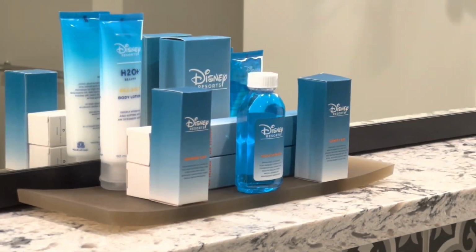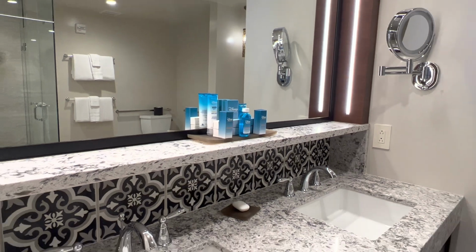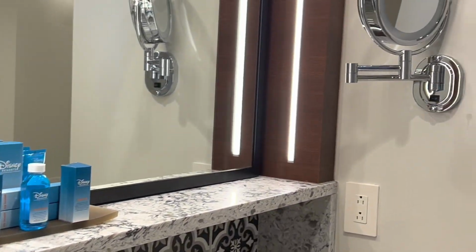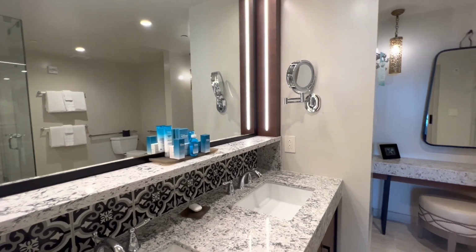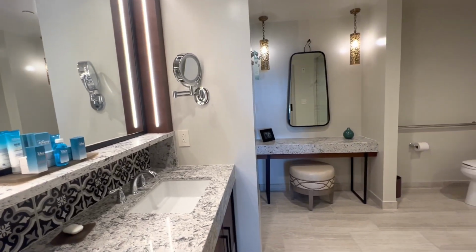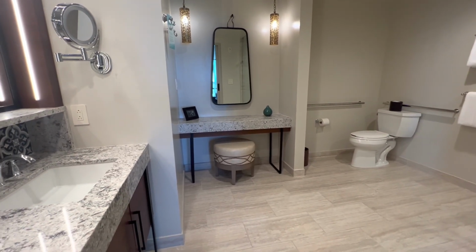Here's some of the amenities that they give you in this room. Some mouthwash. There was aloe vera, I believe, and they had some toothbrushes, I think. And there's also a makeup mirror there. It is the one that's attached to the wall, though. But I believe it was lit, so that's always nice to have one that lights up.